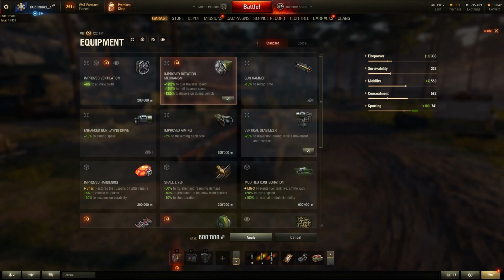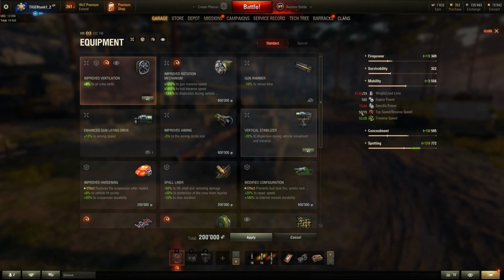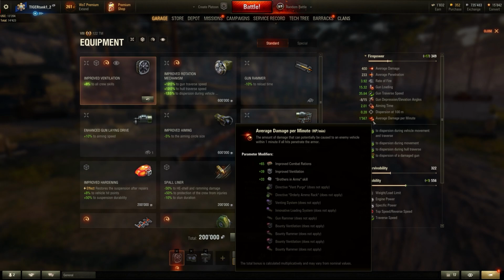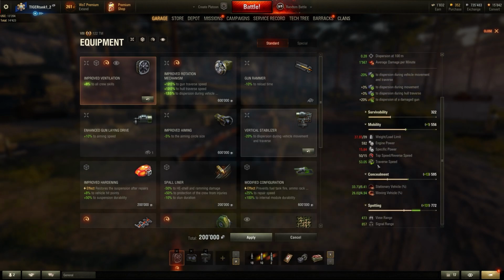You could also forego the improved rotation mechanism, go for improved ventilation if you don't care about the mobility, or you can raise all of the stats by quite a bit. And in this kind of way, you still have the best of both worlds. You still have a decent DPM for the tank itself. You're going to be not faster, but fast enough in my opinion. And you're going to have decent spotting.